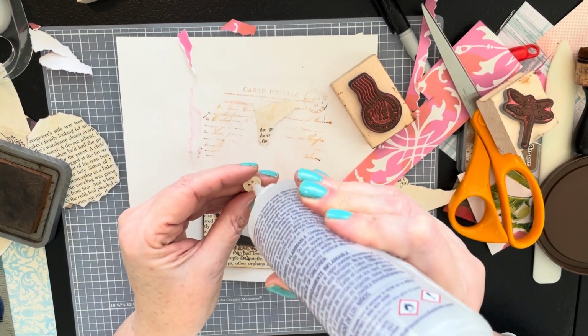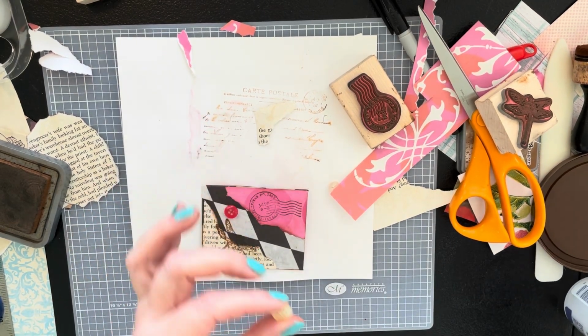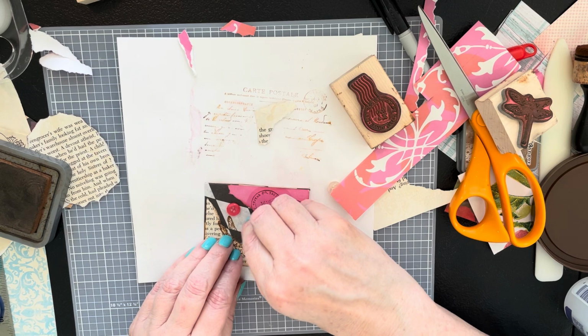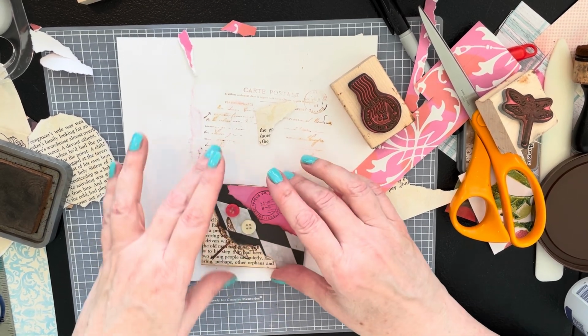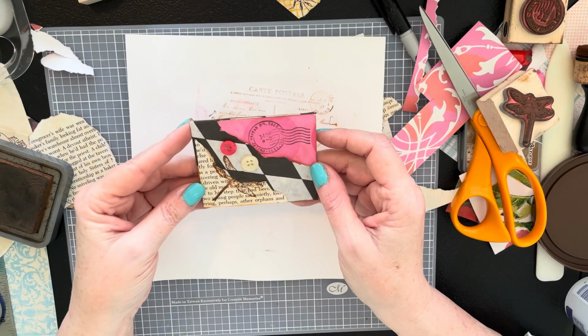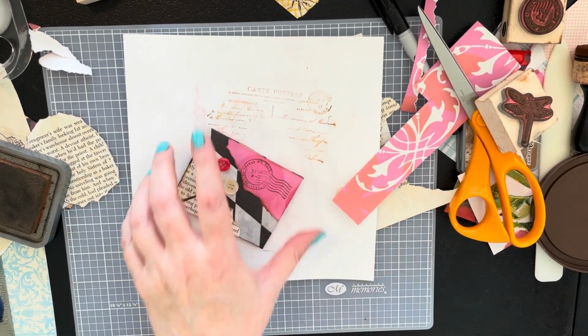Oh, I like the buttons. They are simple and cute and most likely free if you're like me and you just take all the buttons, you know how you get extra buttons when you get a blouse or something. That is cute. I think we're gonna leave it at that, unless I happen to find a little flower.